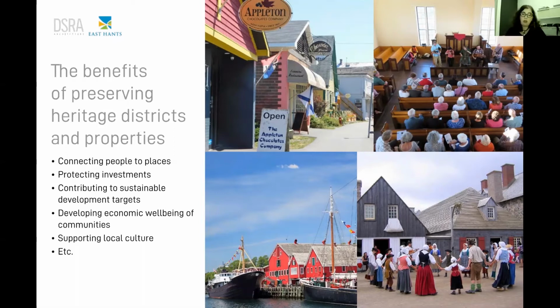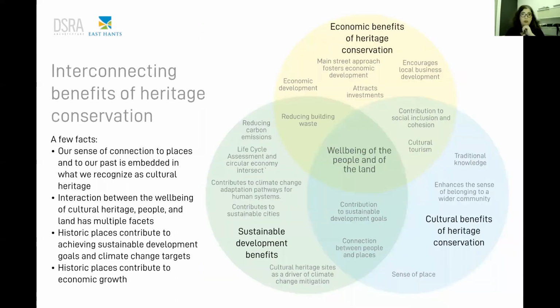Then of course a heritage building can develop economic well-being of communities. Just to name one is cultural tourism. That's like the case of Lunenburg, a World Heritage Site town, which is attracting tourism, and this is supporting the local economy and the local culture.